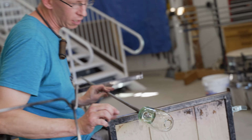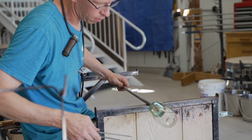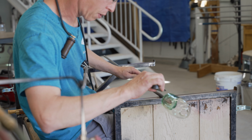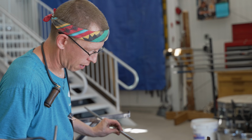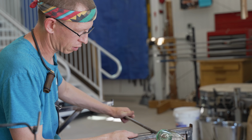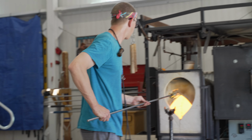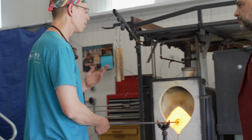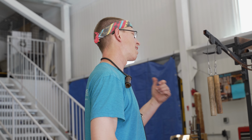Okay. So right now it's a little bit off center, so I'll be fixing that. And we're just making sure that it's perfectly centered there and perfectly centered here and perfectly perpendicular to the pipe there. Okay, now the fun thing. So, if I was making just a regular tumbler, I'm almost done. But I like to take the tumbler and then go that next step.